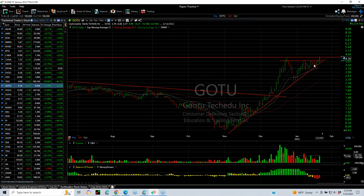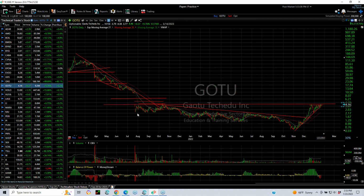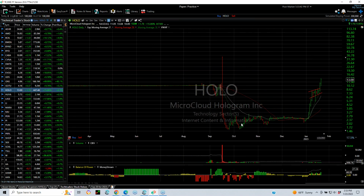GOTU, pop, wedge, pop, explode, get up to key resistance and back off. Come on again and form a rising wedge, break out today. It's the highest close we've seen in the stock since way back in mid-21. They move above here, and this thing could go vertical into the gap, 6, 7, and 8.